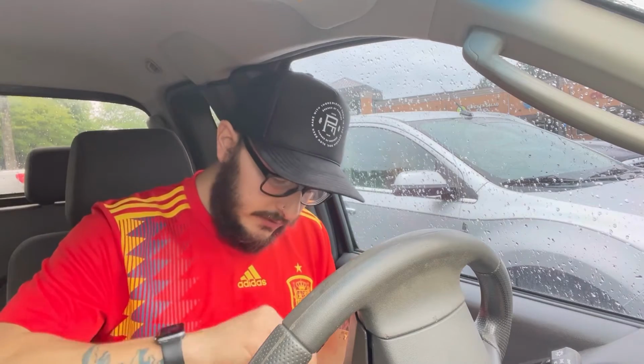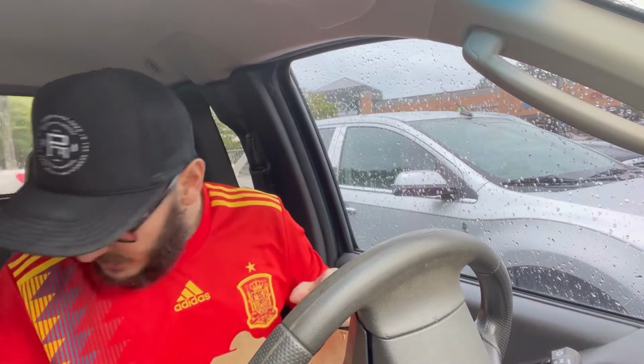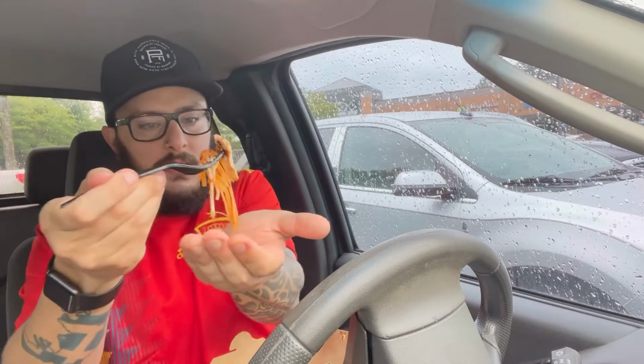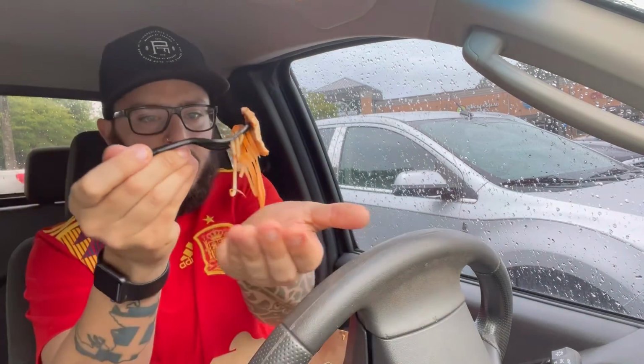Real good, guys. For the most part, I mean, yeah, there's some salt in there, but for the most part, it's actually pretty healthy. All right, guys, let's get a little shot of that with the pork, some carrots.